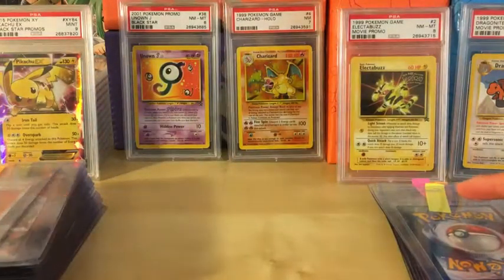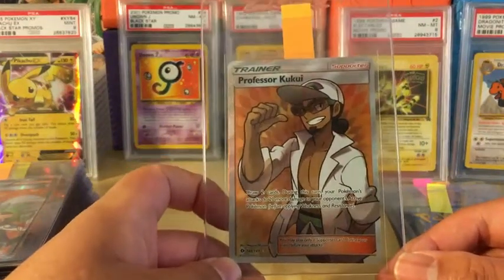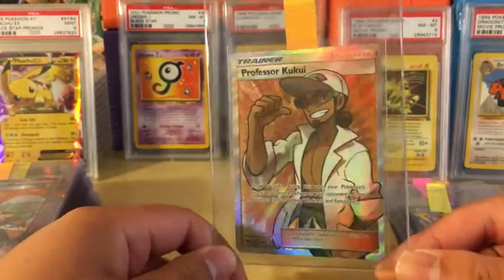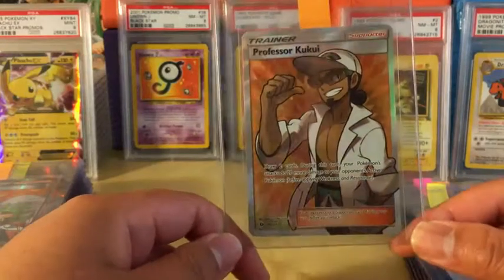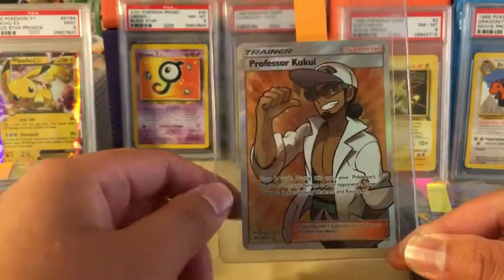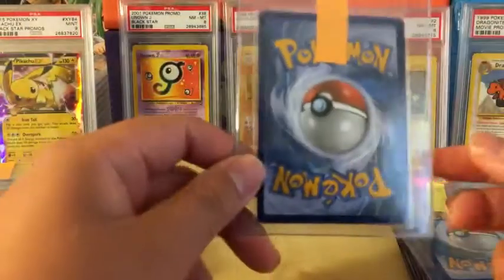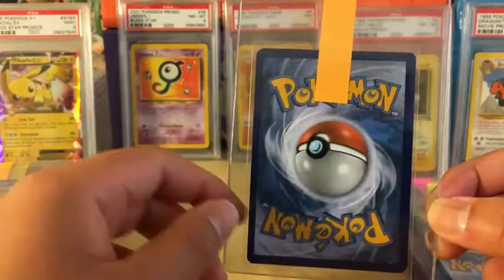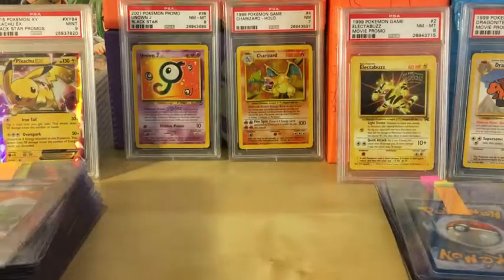Now the next 2 are full art trainers. So we got Professor Kukui. Very nice card. This was pulled from a tin on the channel as well. Very well centered, I must say. Just a little bit heavy on this side, but I believe it was a ratio of 60-40, so it's not too much of a difference. It does have the potential to get that 10, but I'm going to say probably a 9 because you can see the back is a bit off-centered. If it comes back a 9, I will be happy about that.